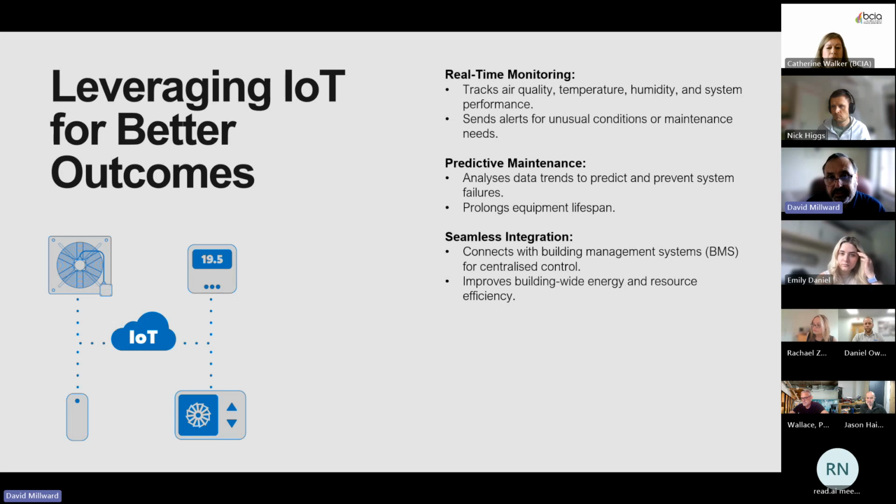So with connectivity and IoT, we're looking at how we can monitor system performance in real time, predict maintenance needs, and integrate seamlessly with building management systems. So we're almost at the point where we're suggesting that our physical mechanical ventilation unit basically becomes a node on somebody's system, so that we can report back and tell the main building management function what's happening to the ventilation.